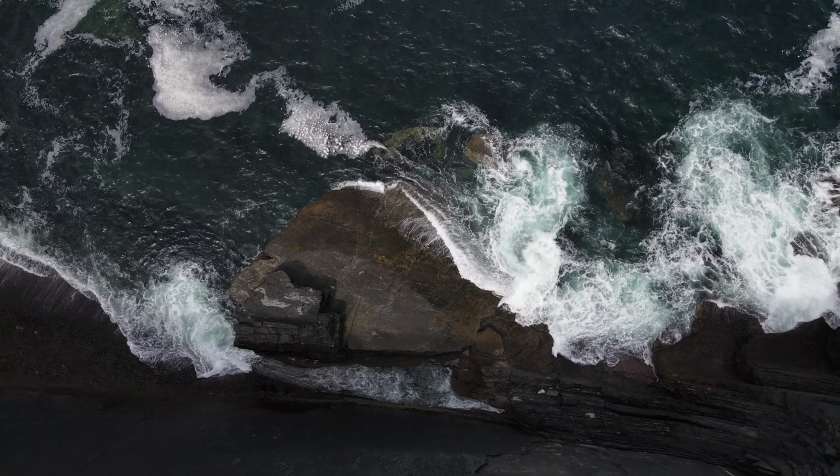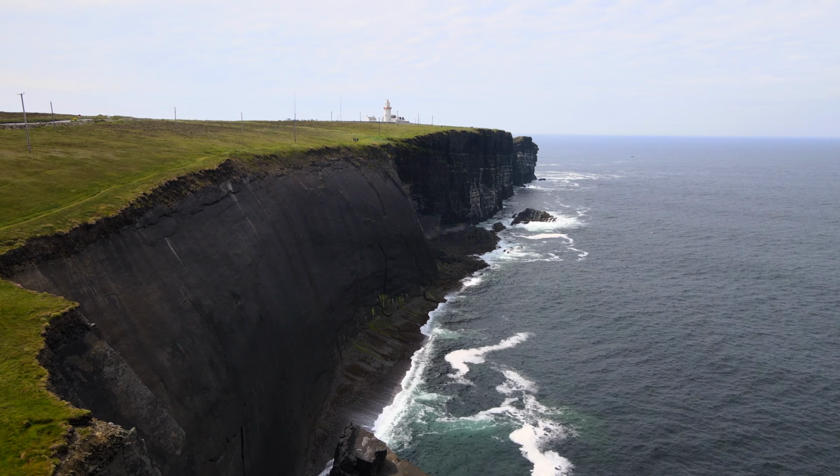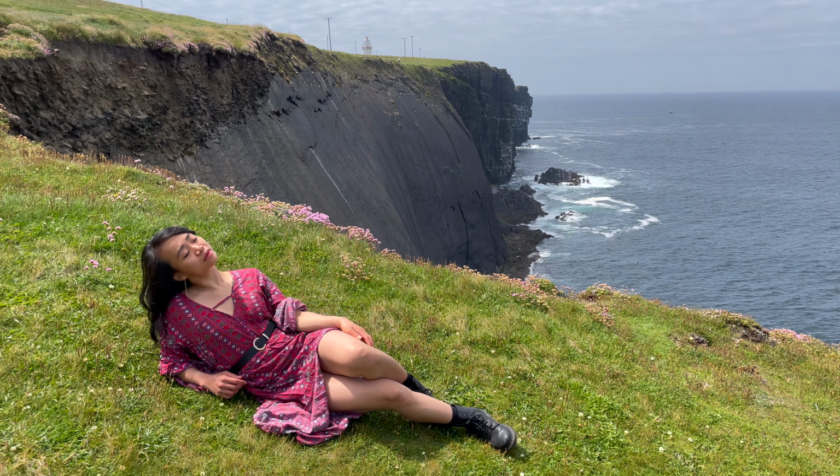From the Loop Head Cliffs, we drove for 30 minutes to the charming town of Kilkee.